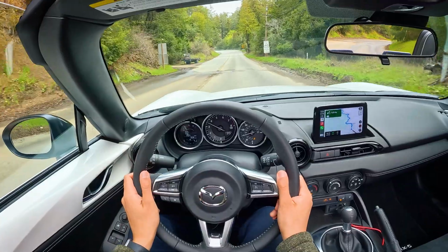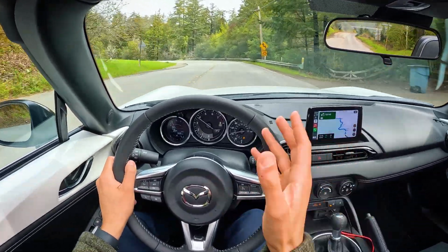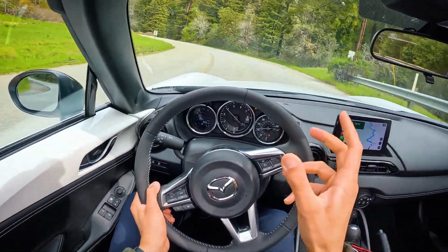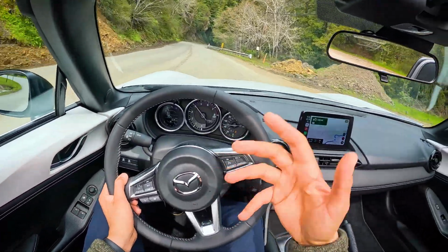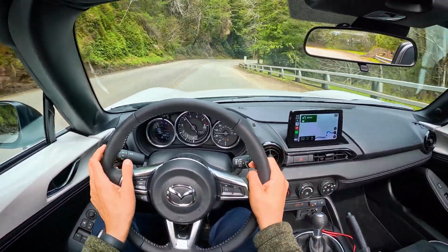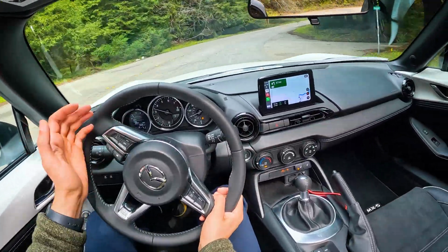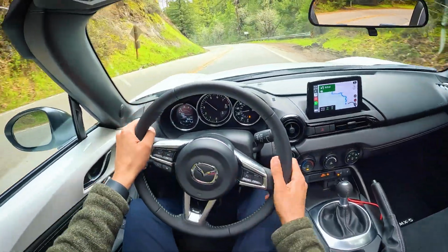Again, if you want a luxurious highway cruiser, this isn't your car. This car is made for carving the canyons. It's made for enjoying the corners. And part of that nimbleness can be perceived by certain people as twitchiness or as undesirable behavior. But if you're going for a car like this and you want a sports car, it's going to give you a higher degree of engagement because of that.